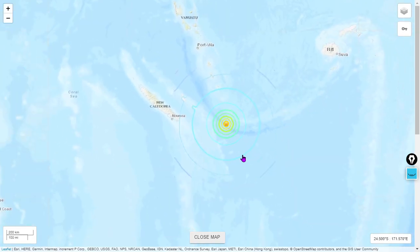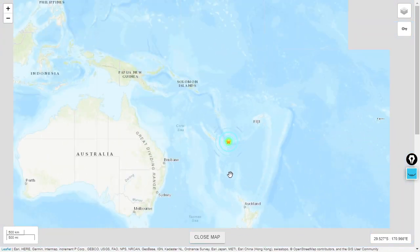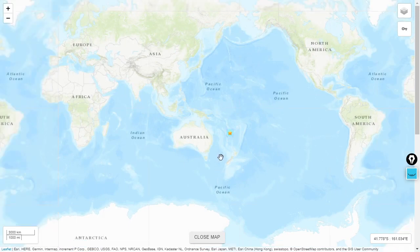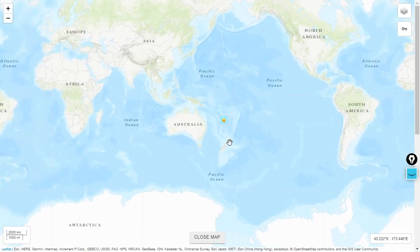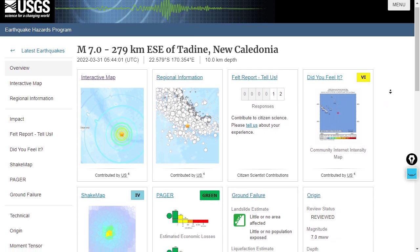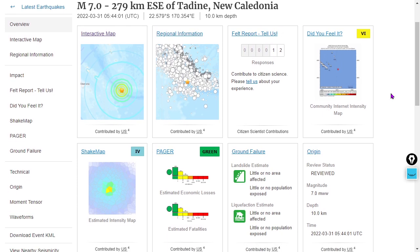So here's where that quake was, near New Caledonia there, north of New Zealand. And there were some small tsunamis generated by this. At least one tsunami was documented. It was only 1/10 of 1 foot, 0.1 feet in height. So a very small tsunami did happen there. The watch and warning all ended.